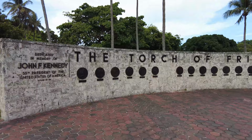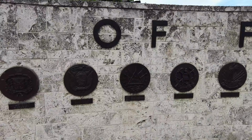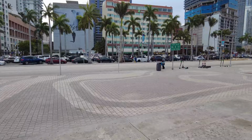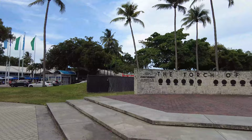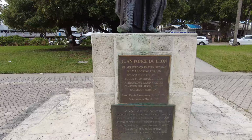And here's the Torch of Friendship wall. It was built in 1960 to be a sort of welcome sign for immigrants coming from Latin American and Caribbean countries. In 1964, it was rededicated to the memory of President John F. Kennedy after his assassination. And here's that Ponce de Leon statue we discussed earlier. It's been nicely cleaned up after it was vandalized last year with red spray paint.